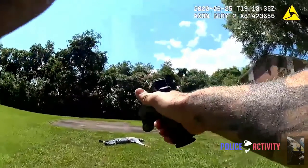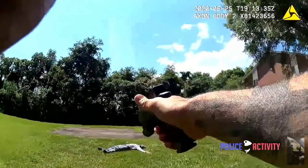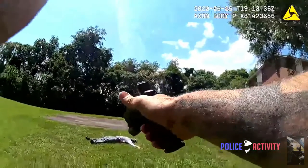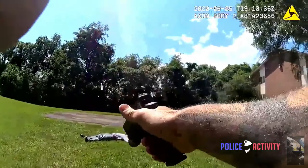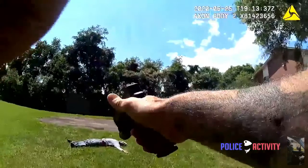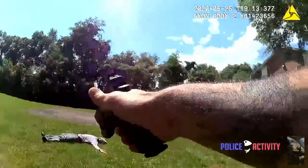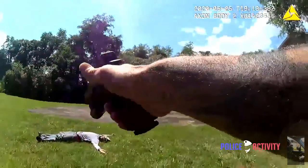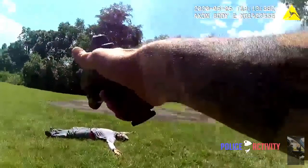In case you're in a gunfight where your left or right arm's disabled, or for whatever reason, you may have to shoot with one hand. But when you're shooting with two hands, your accuracy is way better because you have a much more stable firing platform for your firearm. So that, of course, is going to increase the likelihood of a hit.